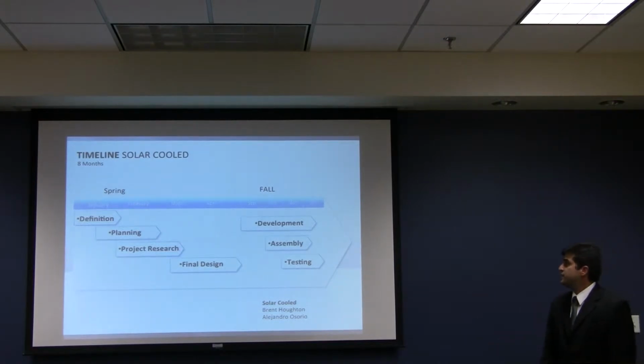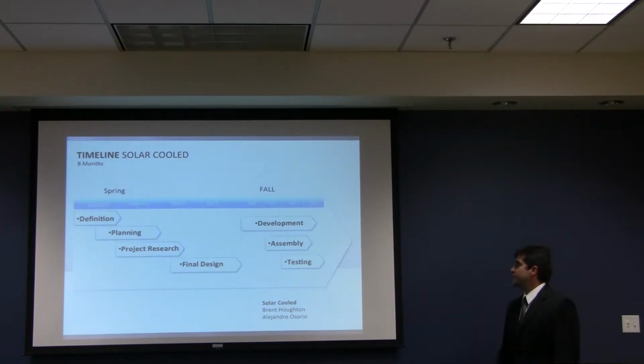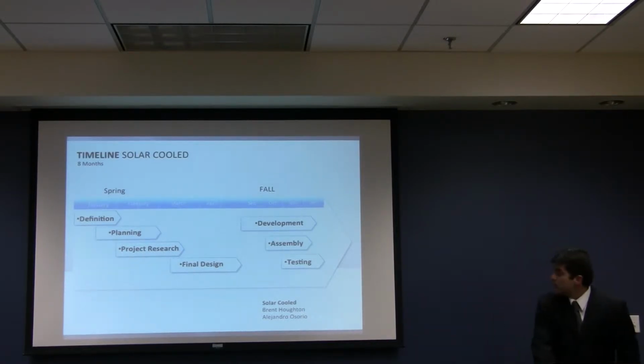We're planning to do this project in 16 weeks. Like you see, we're going to take more time doing the development and assembly. We're planning to do the testing at the beginning of October to make sure that everything is going to be okay up front. So, any questions?